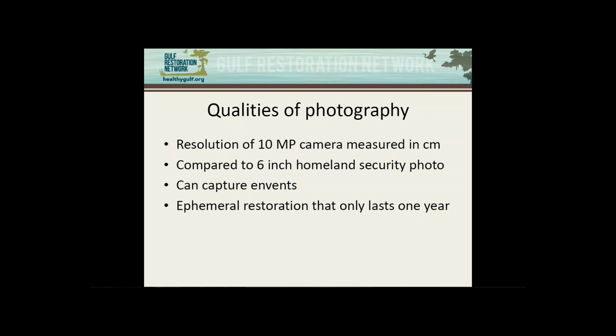So, you know, the photography, if you take a little 10 megapixel point and shoot camera, the resolution is measured in centimeters, and you can compare this to 6 inches of resolution that your Homeland Security data set has. But you can also deploy this technology more often than you can fly a plane, contracted with USGS. You can capture events like the movement of that shell bar, like a pollution event, like an ephemeral restoration that only lasts during the summer or for 1 year.